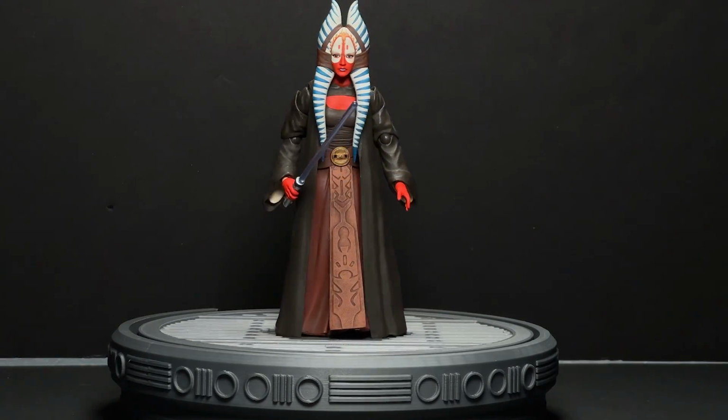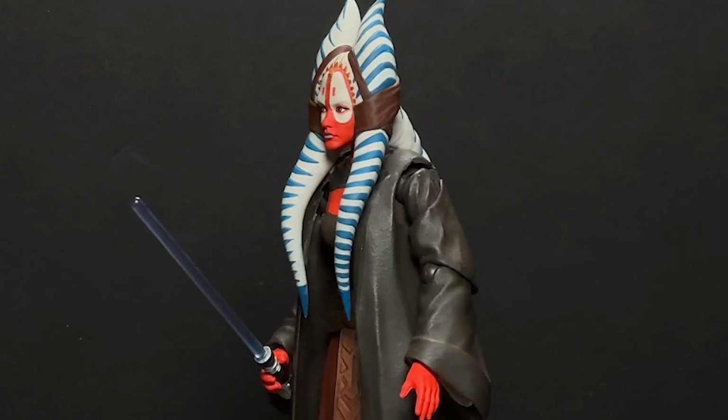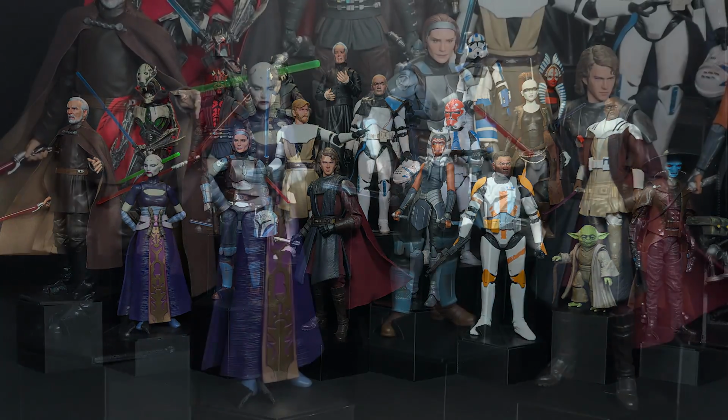I try to find any excuse to show off this custom Shaak Ti by Tim's Toys, so she's gonna go on my Clone Wars shelf here. She just brings in so much amazing color, the oranges and the blues that are such a part of the Clone Wars identity. I just couldn't resist having her on the shelf.